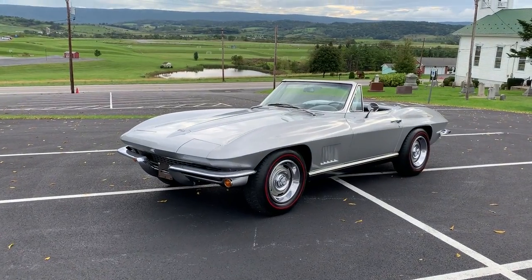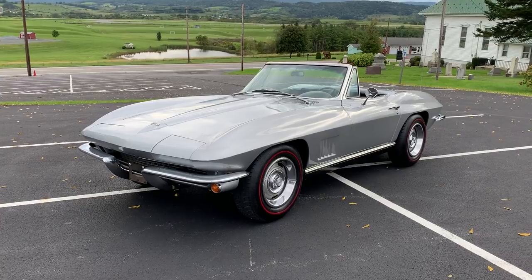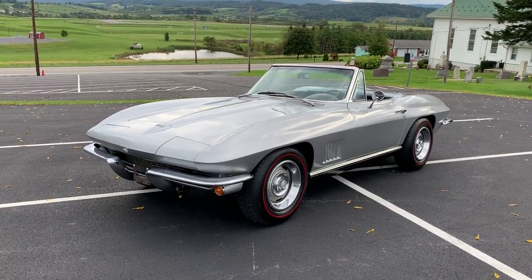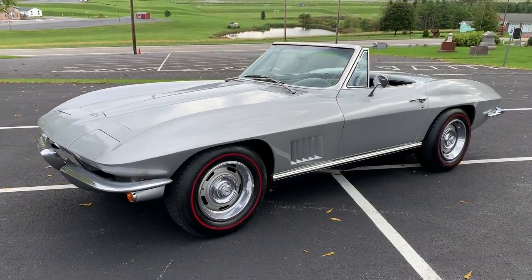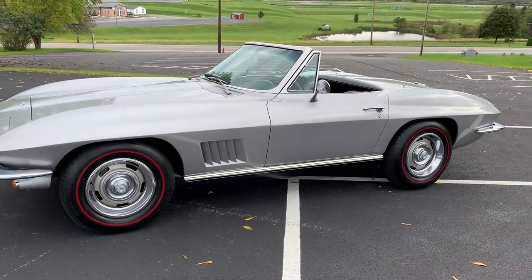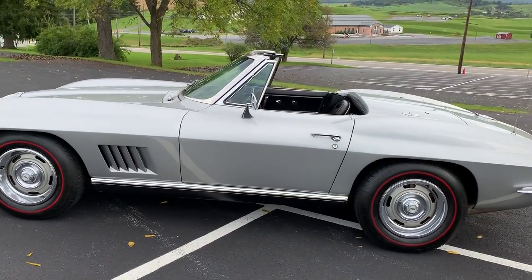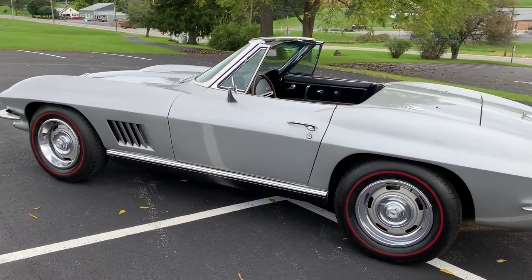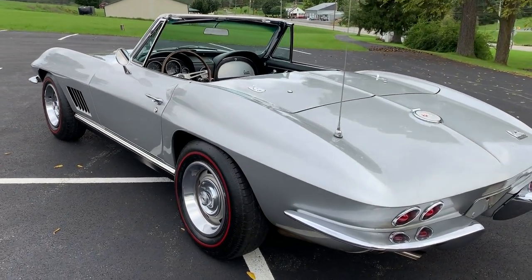Alright guys, video of a 1967 silver pearl with black interior automatic convertible. This car has one repaint, still has original paint and jambs, has the original tank sticker for it, original motor, runs and drives good, as you'll be able to see later on in this video.